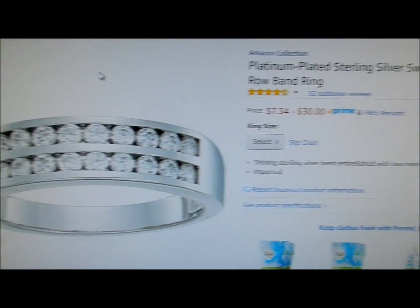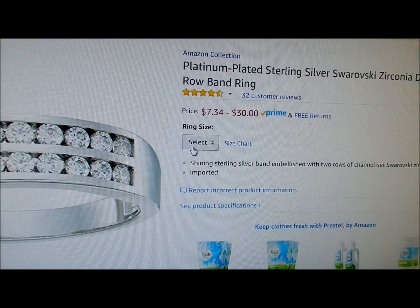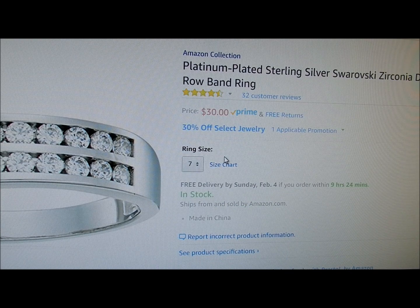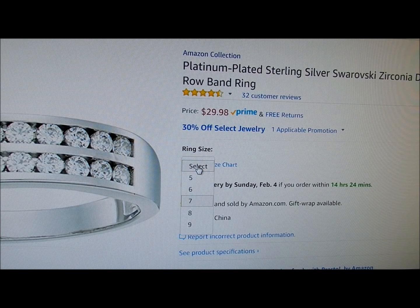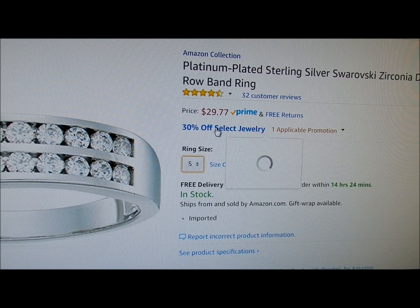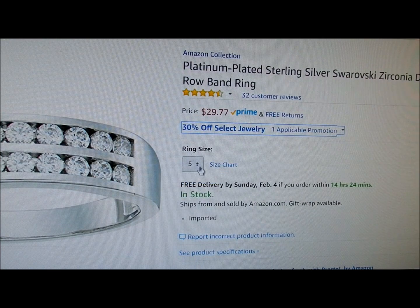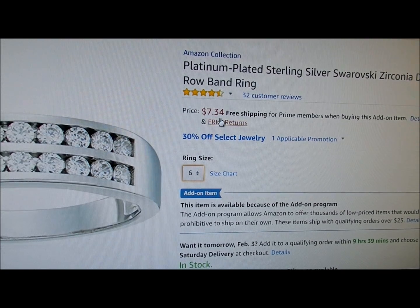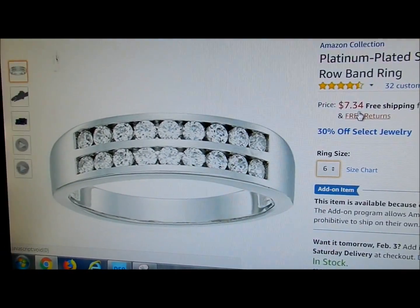Actually, I think there are different sizes in that one, because I think I have that in my cart. You can see size 9 is $30. Size 8 is $30. Size 7 is $29.98. Size 6 is $7.34. And size 5 is pretty much $30 too. So if you wear a size 6, $7.34 for a sterling silver ring.